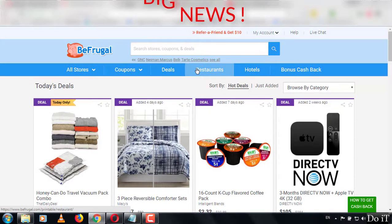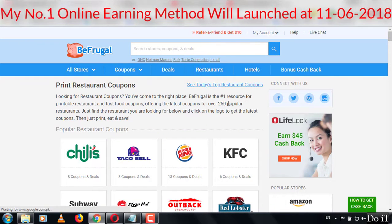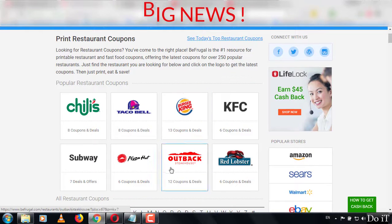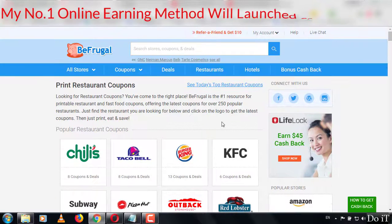And you can make a deal on restaurants. They are offering the latest coupons for over 20 to 50 popular restaurants. Yeah, really, you can share KFC, Burger King, Pizza, Subway. Yeah, really, I also checked all of them.